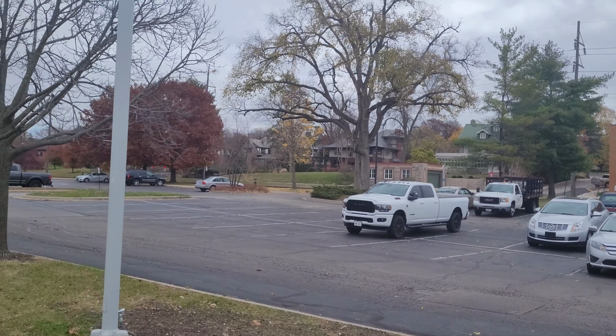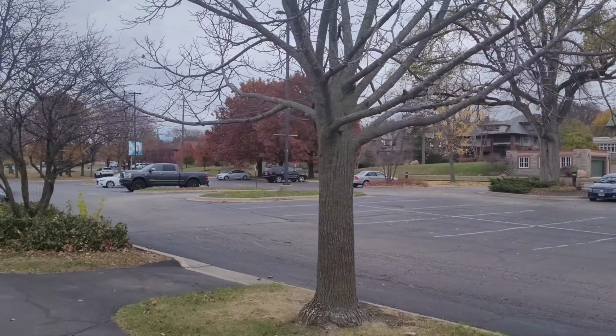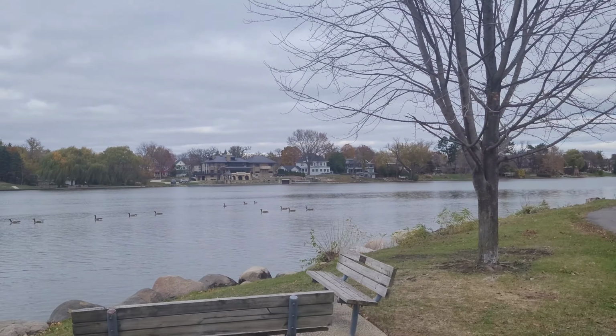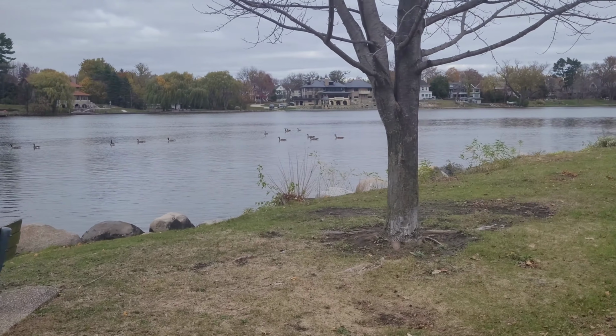Some of the older big homes here that used to look over the river, and then across over there on the west side also some really beautiful stately homes.